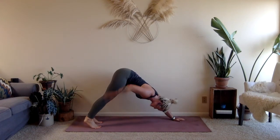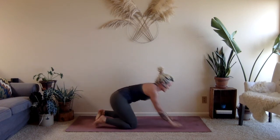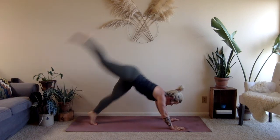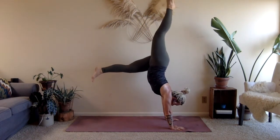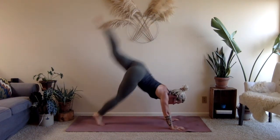All right, so this is optional. Everything's optional, but just for fun, since we really woke up our shoulders, let's see if maybe we can try a couple little handstand kicks. Maybe a 1, 2, 3. And then just for fun, try the other side. Maybe a 1, 2, 3.